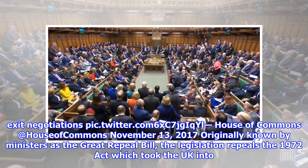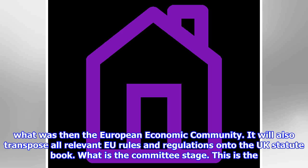Originally known by ministers as the Great Repeal Bill, the legislation repeals the 1972 Act which took the UK into what was then the European Economic Community. It will also transpose all relevant EU rules and regulations onto the UK statute book.